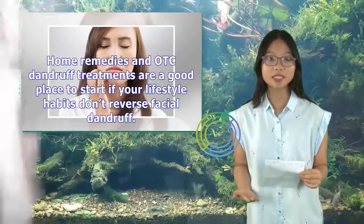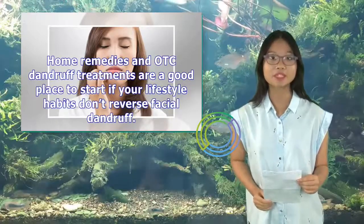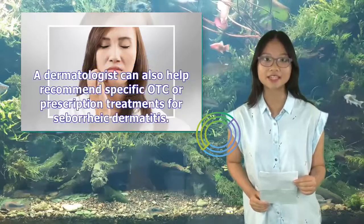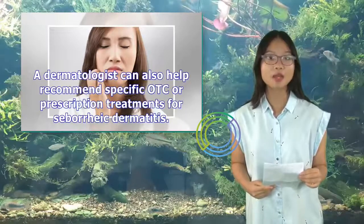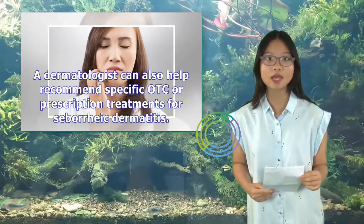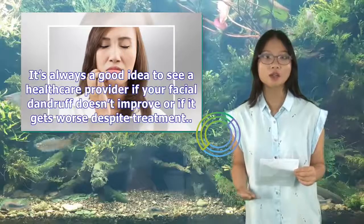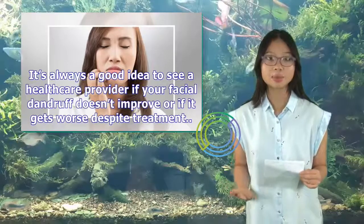Home remedies and OTC dandruff treatments are a good place to start if your lifestyle habits don't reverse facial dandruff. A dermatologist can also help recommend specific OTC or prescription treatments for seborrheic dermatitis. It's always a good idea to see a healthcare provider if your facial dandruff doesn't improve or if it gets worse despite treatment.